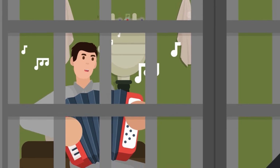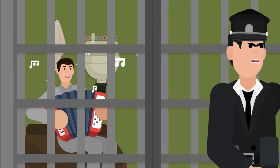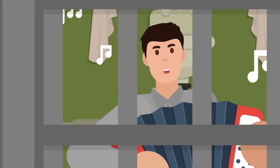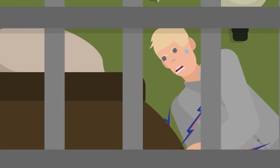Frank Morris loved to play the accordion, and as we all know, an enthusiastic accordion player can empty a room in a hurry. There was a designated music hour at Alcatraz, and Morris would play his heart out, while his partners in crime would work themselves to the bone. And their plan had one more surprise.